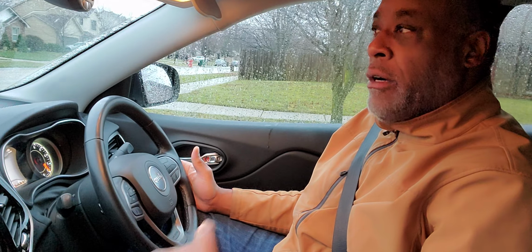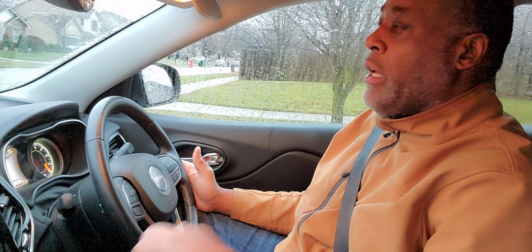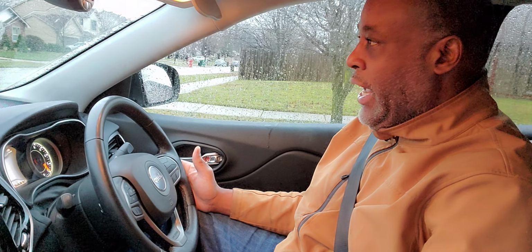So today we're going to talk about driving through a residential area, using vision, turning hand over hand.